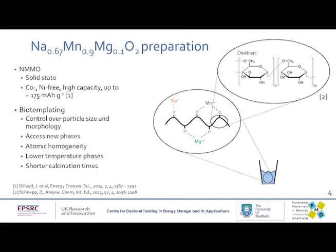So this is the dextran structure here. In solution, it binds to metal ions like this, and then you heat it up. You dry the water off so it forms a gel, and then you heat it up and you get your product out at the end. So you get quite good selectivity for your phases, which we'll see in a couple of slides' time.